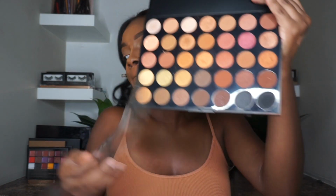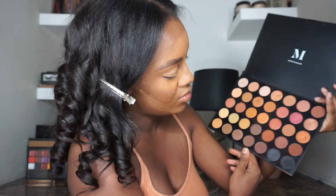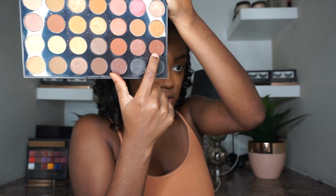Okay, so I'm really not doing too much with the eyes, so I don't need them to look perfect. But I am gonna take this Morphe 35G palette. Boom, so cute. And I think I'm gonna go in with this brown in my crease. Okay, so I'm gonna do this darker brown in the outer corner first before I cut my crease.